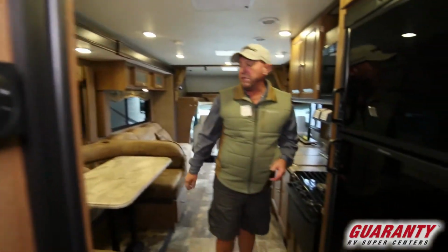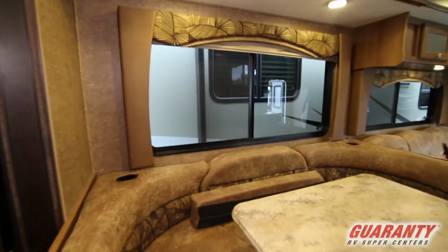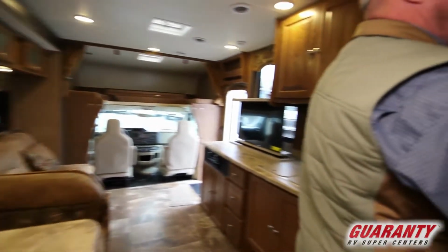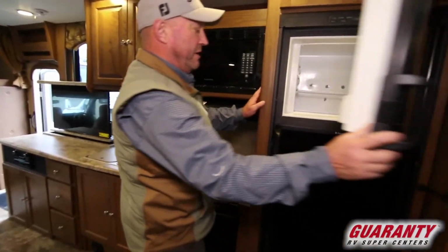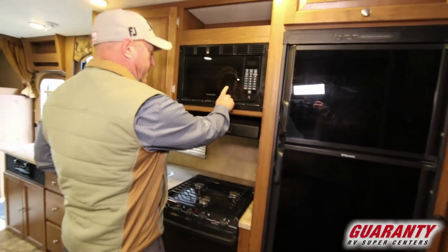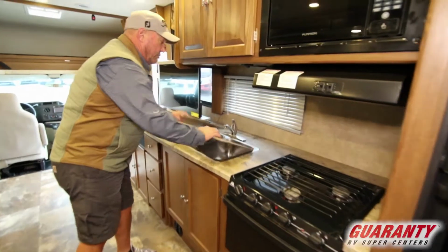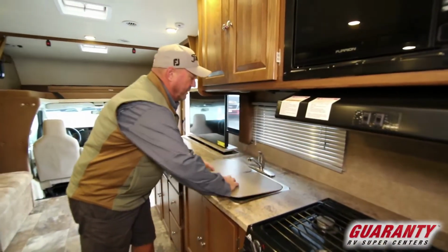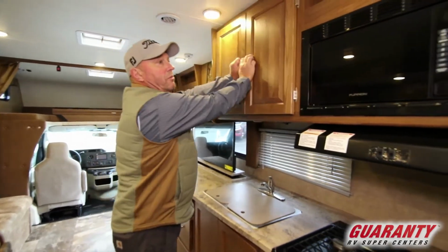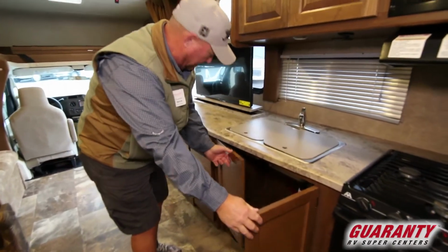As we move into the kitchen area, you have this nice U-shaped dinette with a big window. We're right next to another coach here, so you don't see a lot of the light coming through. Got a freezer up above, refrigerator down below, microwave, 3-burner cooktop, oven down below, 2 stainless steel sinks, plenty of counter space in this coach, more storage up above here, plenty of room for a garbage can.